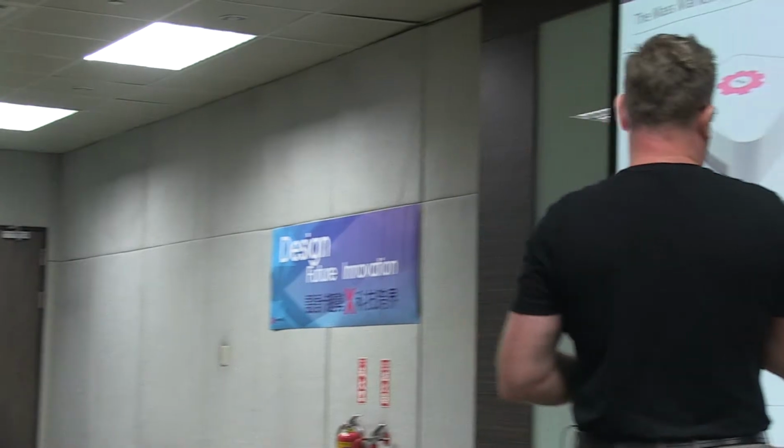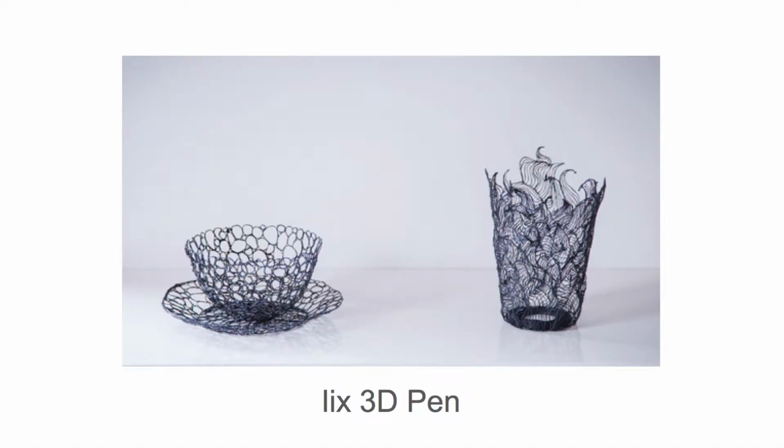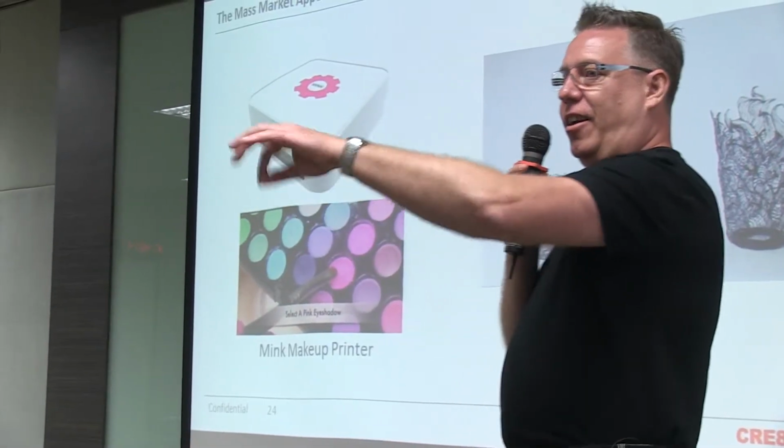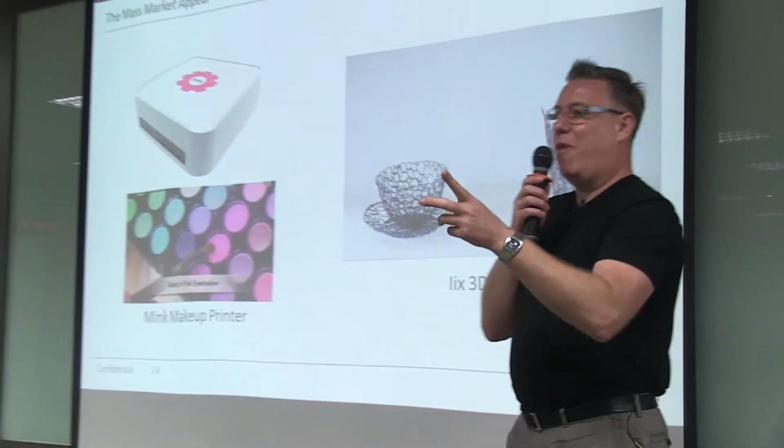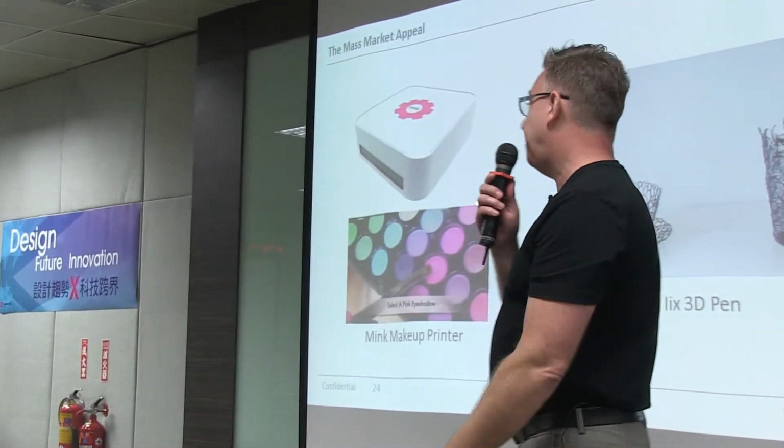So if they can make it cost-effectively enough, it solves one problem for one target group, then 3D printing could have mass market appeal. Another one, this is a 3D printing pen. It does one thing. So instead of being able to sketch in 2D, the moment you lift up the pen, you can start making 3D objects. Again, it does one thing, one market appeal. There could be a market for that.